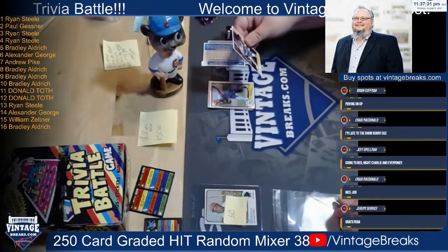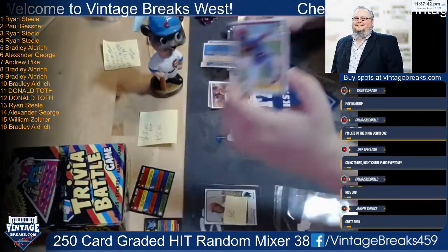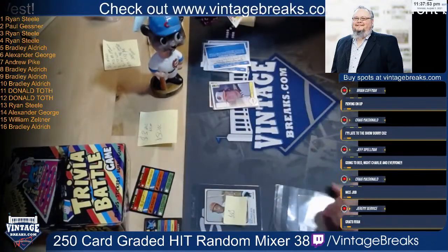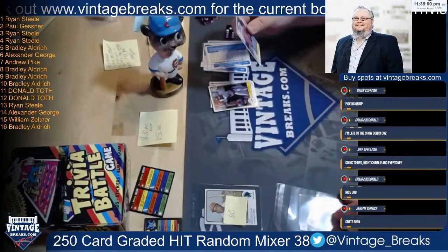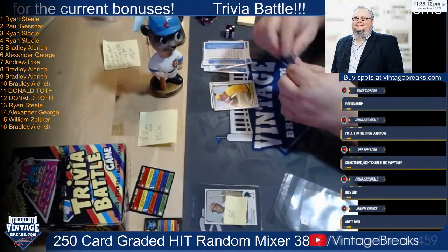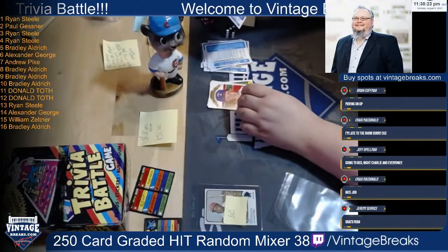Spot number 4, Ron Gardenhire. Bob Sykes, spot 5. Alexander George gets Kevin Hickey. Looks like there's some edge damage. Jerry White, spot 7. Jim Dwyer, spot 8. Spot 9, Dan Ford, for Bradley. Donald, you get the next 2 cards back to back. You got Vance Law, spot 10. Oh, that was Bradley, sorry.